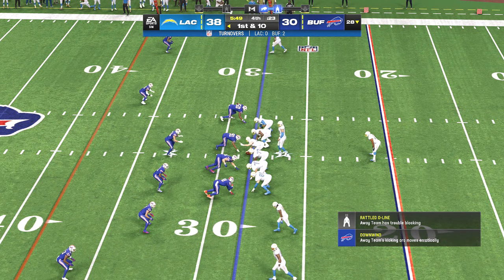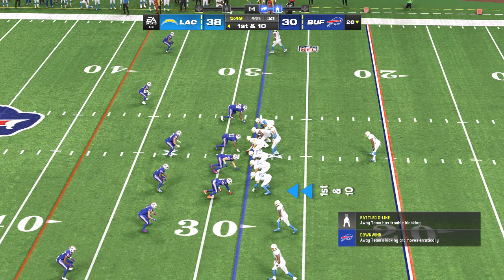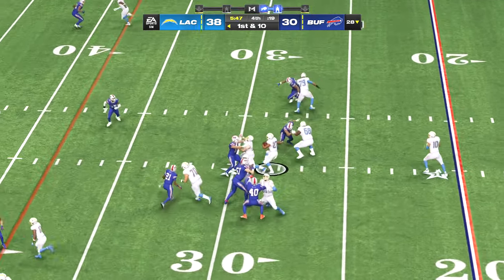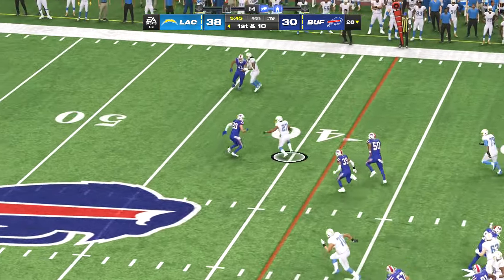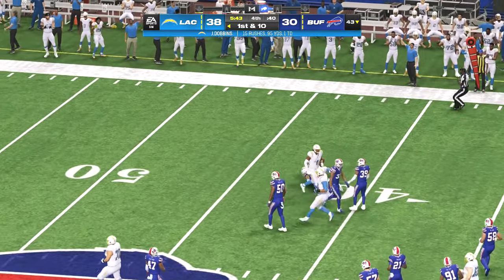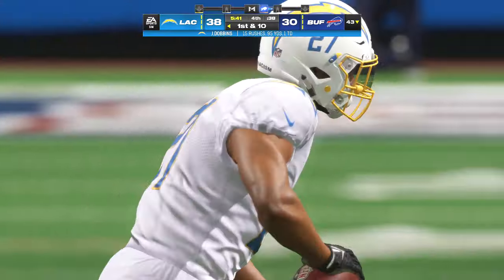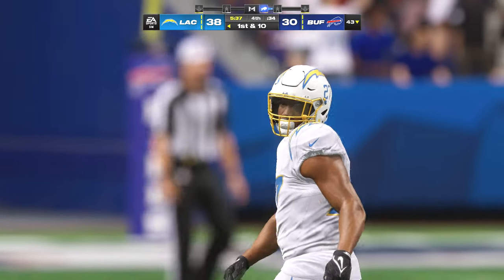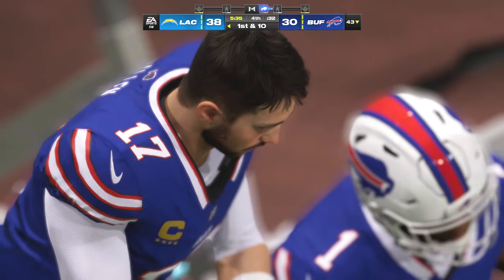Herbert and the Chargers now with a first and 10 at their own 28-yard line. The drive will commence with a run by J.K. Dobbins. And they get him down, but not before he takes it across the 40-yard line. 95 yards on the ground for him now as he's done that on 15 carries.